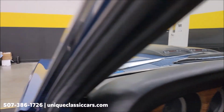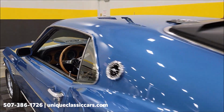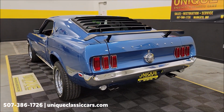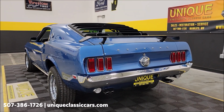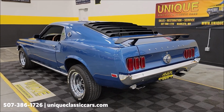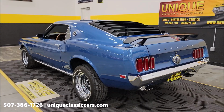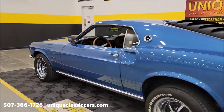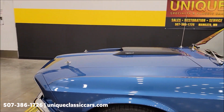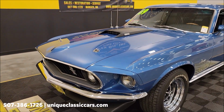Alright. Slip around to the back so you hear this run. Oh, this one will turn some heads. The looks and the sound. And you gotta love that fastback look in a 69. Alright, slip up to the front. I'm gonna pause this a second. Let's pop the hood and take a look at that 351 underneath there.